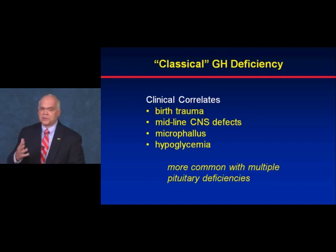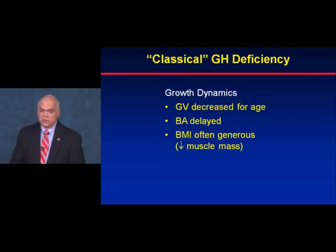In other words, if there was growth hormone as well as GnRH deficiency in a boy with microphallus, if there was growth hormone and ACTH deficiency in an infant with hypoglycemia. In terms of the growth correlates or growth dynamics, really the hallmark of growth hormone deficiency is delayed or decreased growth velocity for age.